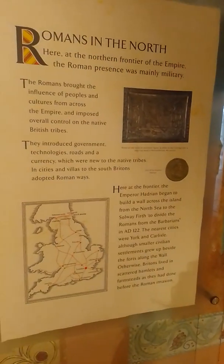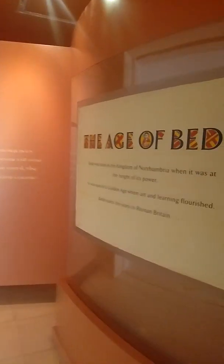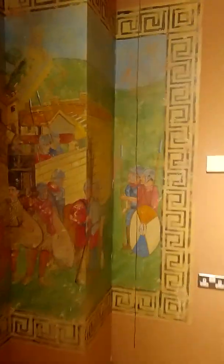Alright, Fluffy, you've got to find the dragons. Don't do that. Oh, I can see 1, 2. Here's a diagram of the Picts and Scots. It's all the Roman soldiers.